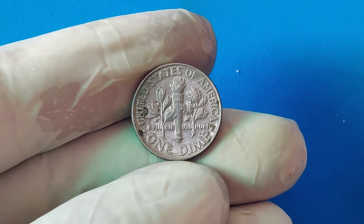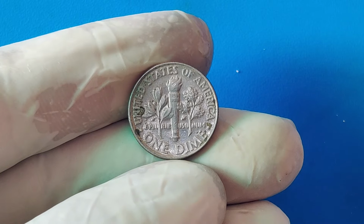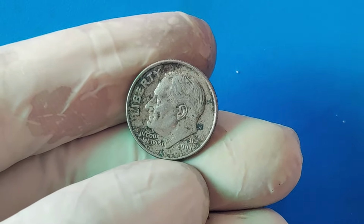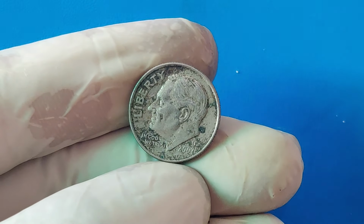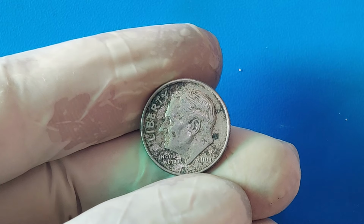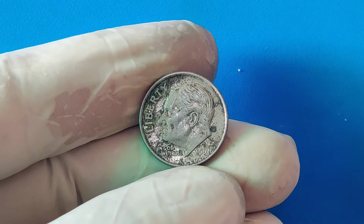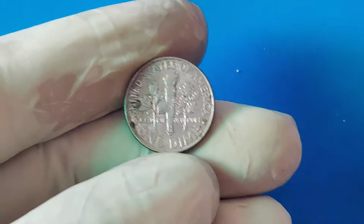First, let's talk about what the 2007 D dime normally is. This coin was minted at the Denver Mint, hence the D mintmark, and like all modern dimes, it features Franklin D. Roosevelt on the obverse and a torch, olive branch, and oak branch on the reverse. It's part of the regular U.S. circulating coinage, and hundreds of millions of these were produced in 2007.